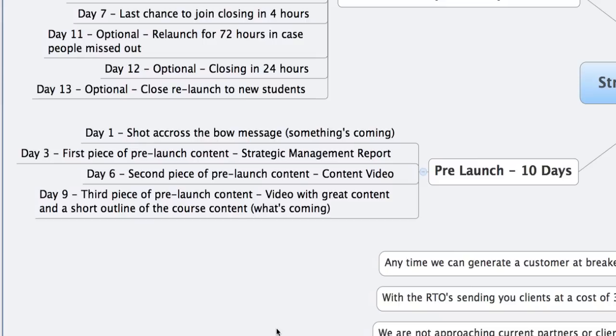The next stage is the pre-launch, which usually goes for around 10 days, and this is where the partners start mailing to their lists to get them warmed up for the launch. So day one, we start with what's called a shot across the bow message, which just says, hey guys, I found something pretty interesting, I think you'll like it, give me a couple of days to put everything together and I'll let you know. So it's a something's coming message, just to get them ready to receive something interesting.